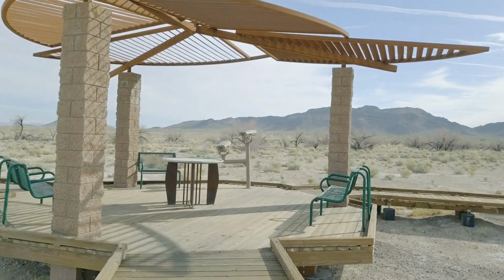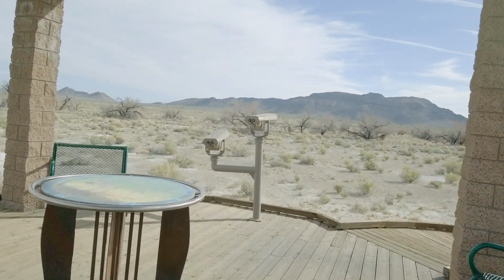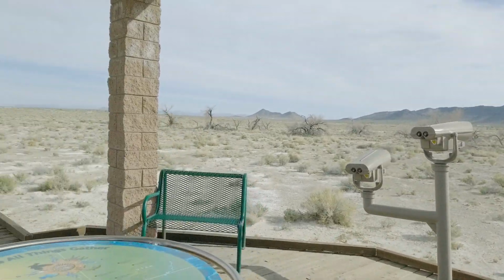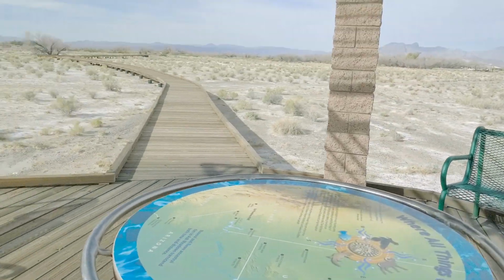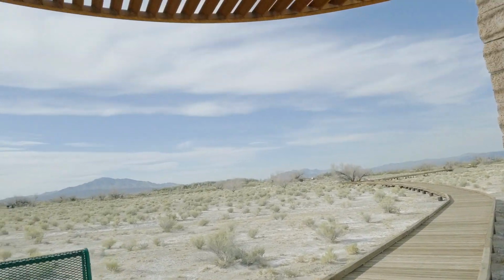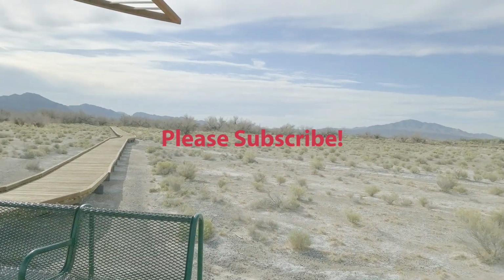So we're back at the gazebo. Didn't take long at all. I highly recommend coming out here, folks. A lot of fun. Beautiful. Especially if you have the whole park to yourself. It's quite amazing.